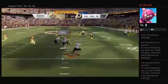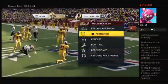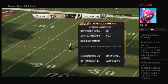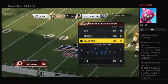Short kick here. Fielded about the 17. And he'll take it past the 25 and up to the 28-yard line. The Saints take over 1st and 10 at their own 28-yard line.